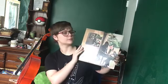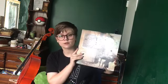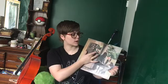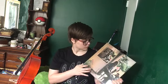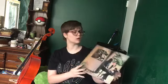I really like this album cover because that's exactly what I'd expect of a Pink Floyd album cover. It's literally Inception. I don't know if you can see that, but it's an album cover within an album cover within an album cover within an album cover. It just goes back and back. I really like this album a lot.